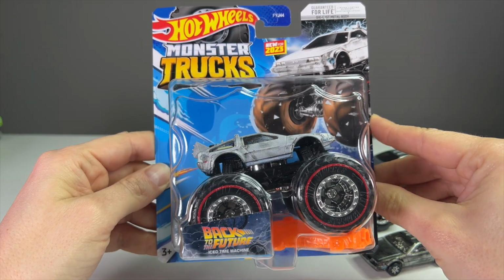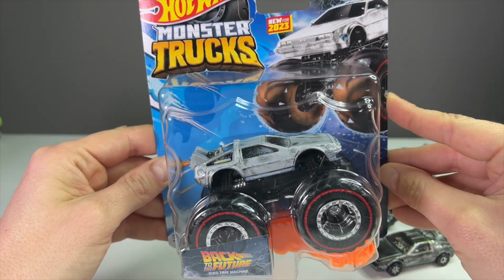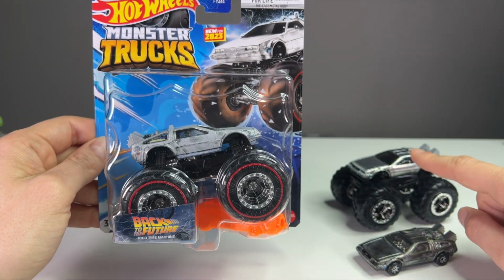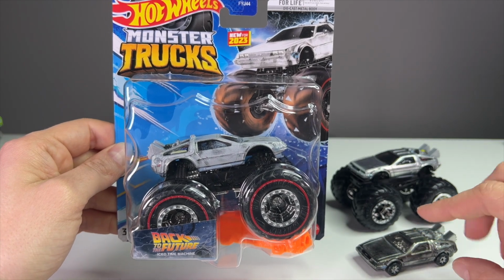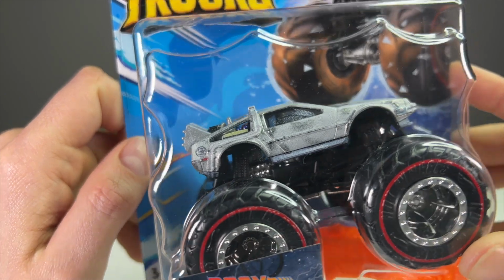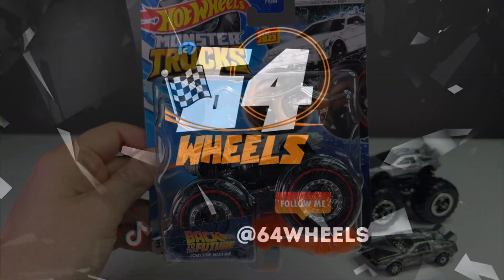Today we're going to be unboxing and reviewing the new for 2023 Back to the Future Iced Time Machine variation. So this is the second version of the DeLorean time machine we've got. We're going to unbox this, compare it to the first release and to the latest ID release that has similar body aging on it. And to top this variation all off, it is a treasure hunt. So we have a lot to cover in this one, so let's get into it.